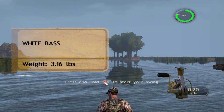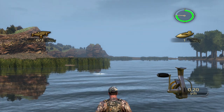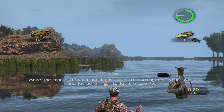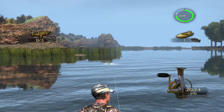That is a white bass again. Oh wait, do we have to get three from the dock, or... Oh no, we have one in the boat and none at the dock. Okay, I get what it means now. So we have to actually take them to the dock before it'll count towards our total. So it's good to know. See what we can get now.